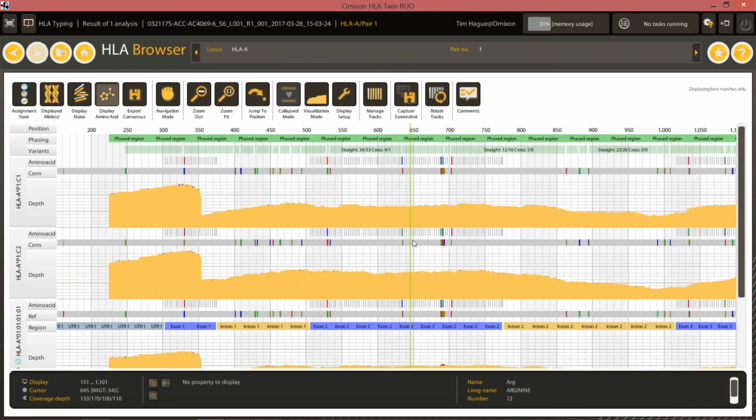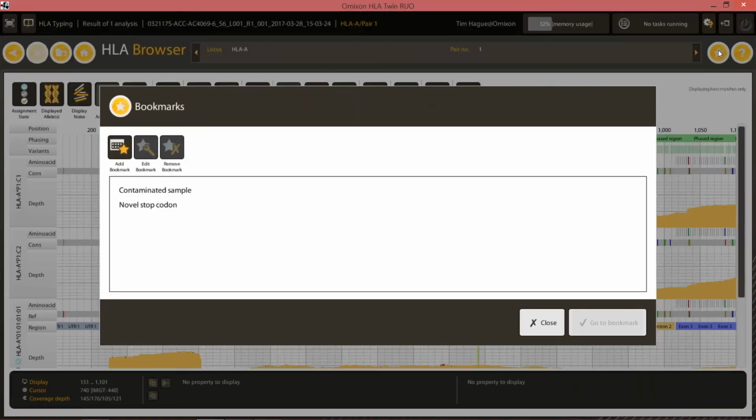Okay, and I think I've got a nice example. I've got just about enough time for this. So we've got a nice example of a novelty, so I think we'll be able to jump in and have a look at that. One feature, which is a very old feature, a lot of people don't know exists, which I shall demonstrate, is the bookmark feature. So Mette found out about this today, despite having been using the software for over a year.